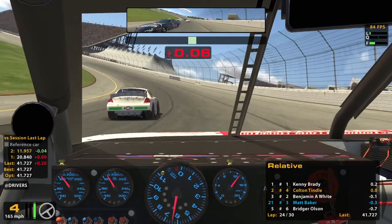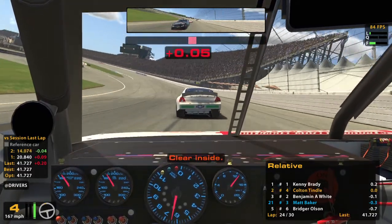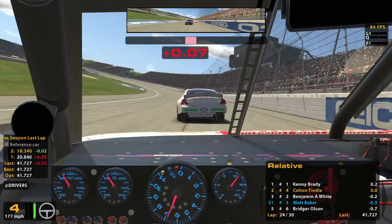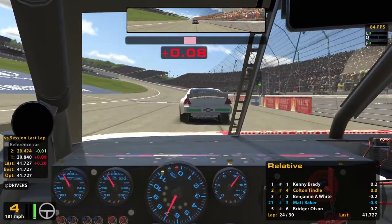Did this guy save his tires? Clear inside. Is that how he's up here, or was he here earlier? I don't know what I'm talking about.